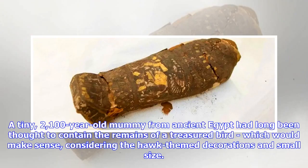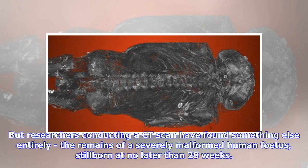A tiny, 2,100-year-old mummy from ancient Egypt had long been thought to contain the remains of a treasured bird, which would make sense, considering the hawk-themed decorations and small size. But researchers conducting a CT scan have found something else entirely: the remains of a severely malformed human fetus, stillborn at no later than 28 weeks.